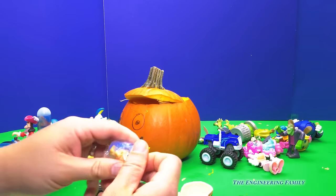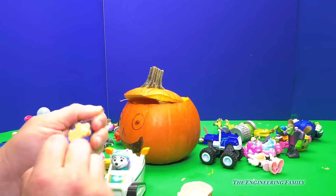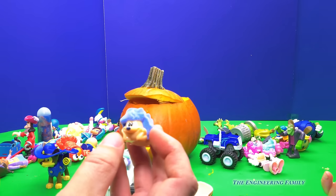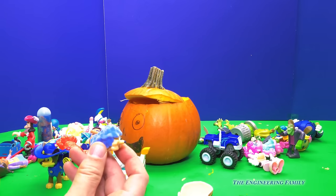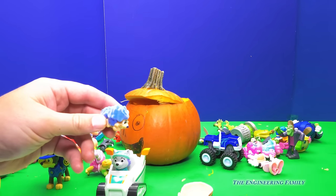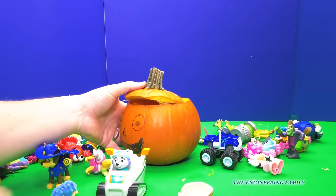Something else. Oh, and we got a blue hedgehog as our toy. Wow, you know what? They really do live in pumpkins. Did you know that? You're too busy eating your chocolate. Alright, well I'm kind of happy we found this little blue guy. But that was our last pumpkin.